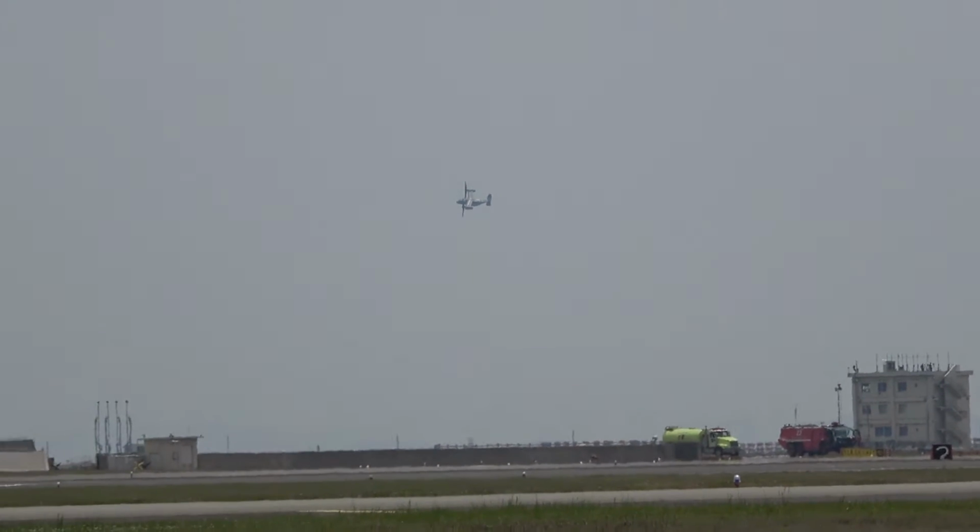The Osprey is capable of just about everything. The MV-22 is perfect for moving troops and supplies from anywhere to anywhere. Additional roles include quickly rescuing a downed pilot, evacuating people from a disaster, and bringing supplies to people in need. All of this can be done more effectively and efficiently than just using a simple conventional helicopter or aircraft.